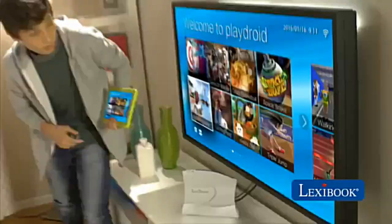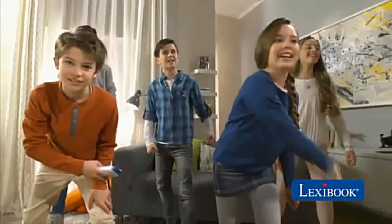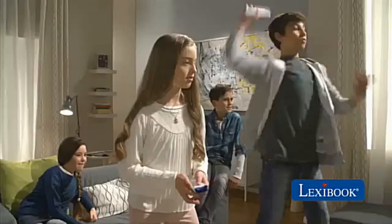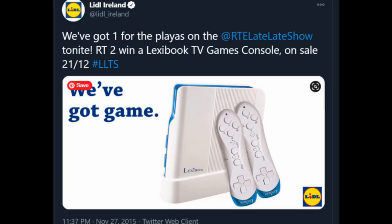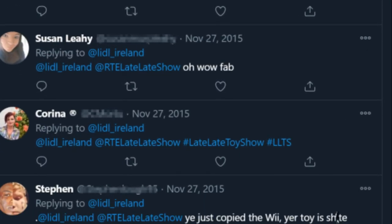The games look like they've had a shake-up. I bet your ass that they've just modified the exterior to look less like a Wii, and more like a PlayStation 5. Yeah, I think I've got to the root of the matter here. They slapped it in Lidl, didn't they? Put a £35 price tag on it, and they tried to con 3-year-olds into thinking this is the real deal. Well, you're not fooling me, Lidl, or Lexibook.